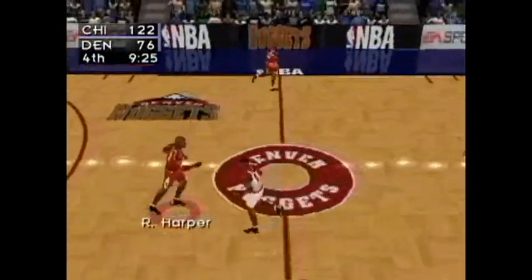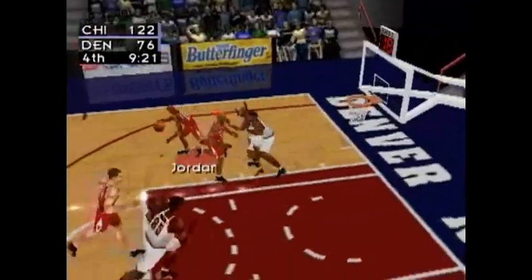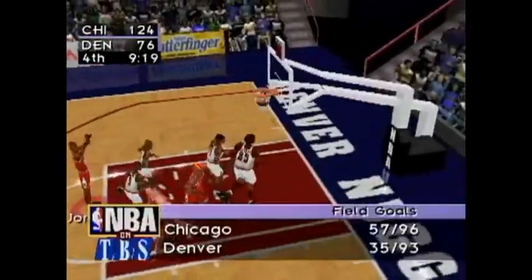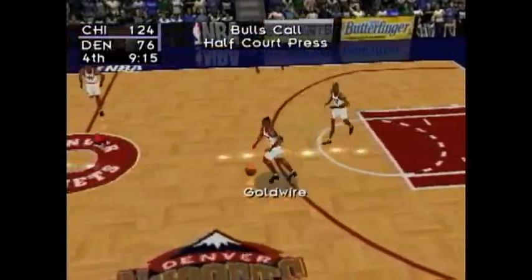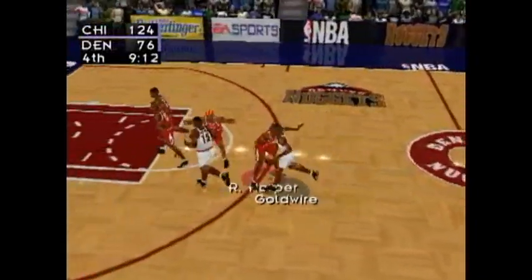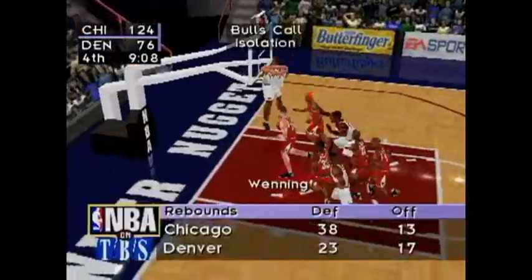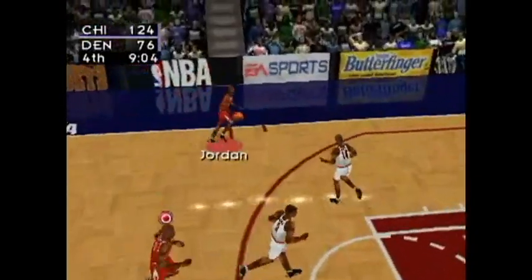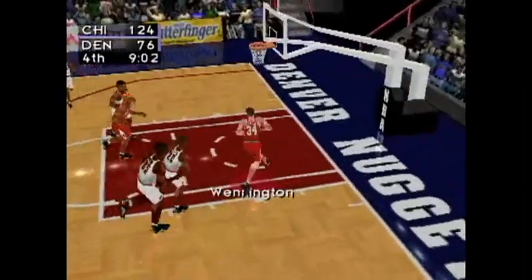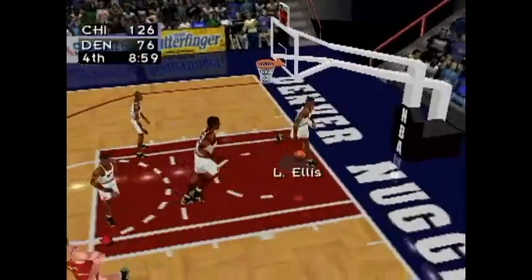Inbound pass to Harper. To half court. Number 23 shoots. Sinks the shot. Inbound pass to Goldwire. He fakes. Puts up the jumper. Hauled down by Wennington. Pass to Parker. Passes to number 23. Wennington makes the slam.